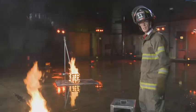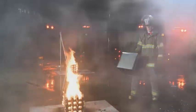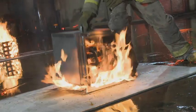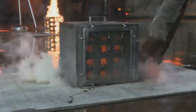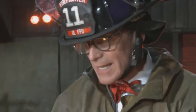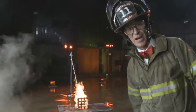Now, here's another way we can control fire. If you've got something that doesn't burn, you can cover it. And look, the fire goes out in just a few moments because it can't get any air, which has oxygen. So the chemical reaction can't keep going. And this fire goes out.